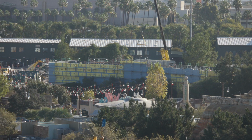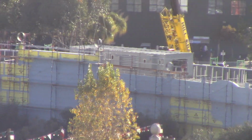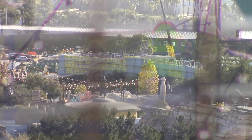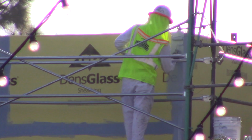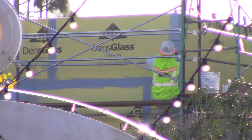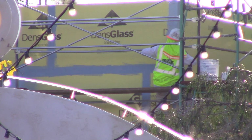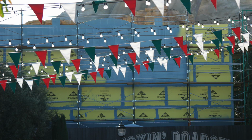Also notice there's an air handler on top of the building in the process of being installed for the HVAC system. Here are workers adding the coating to the sheathing. This part of the building can be recognized on the scrim that was taken down.